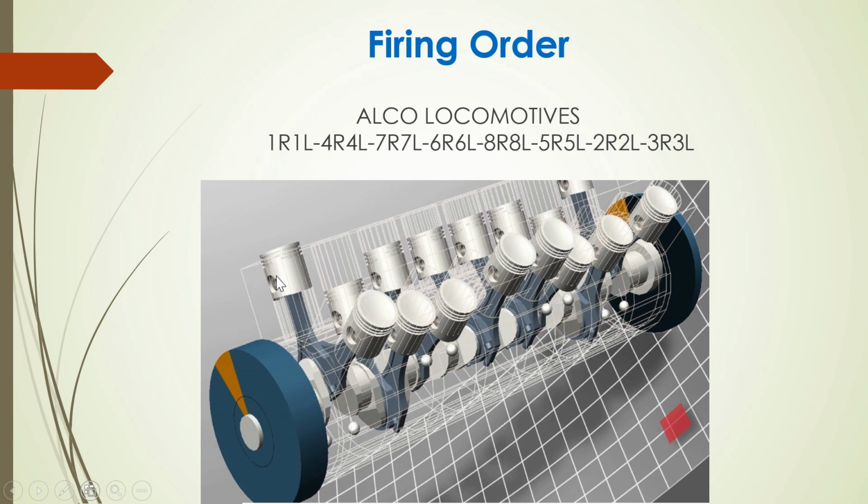For our railway standard engine, the following firing order has been prescribed for ALCO locomotives: 1R, 1L, 4R, 4L, 7, 6, 8, 5, 2, 3. Here R and L refer to right and left, and the numbers are the rows of cylinders. We have 16 cylinders, 2 cylinders in a row in V configuration, so in 8 rows we have 16 cylinders.